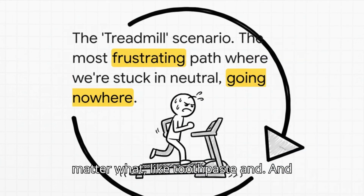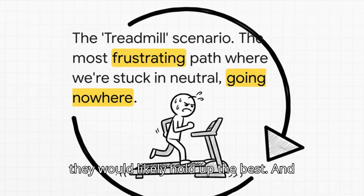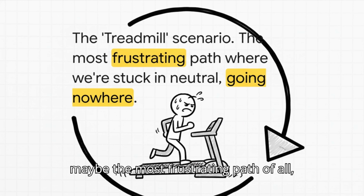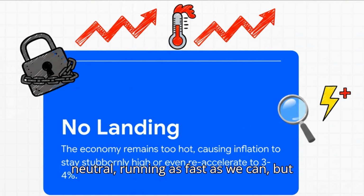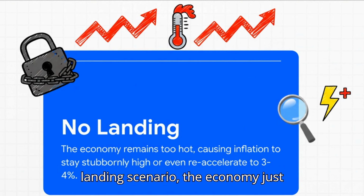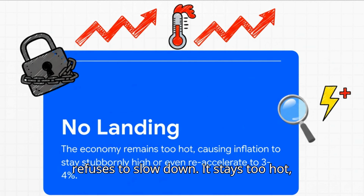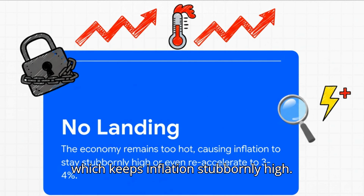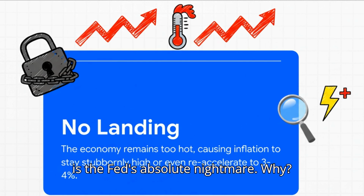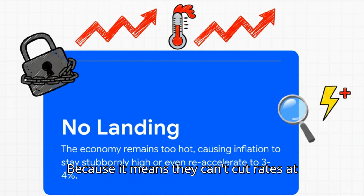And finally, let's look at the third and maybe the most frustrating path of all, the one where we're just stuck in neutral, running as fast as we can, but going absolutely nowhere. So in this no-landing scenario, the economy just refuses to slow down. It stays too hot, which keeps inflation stubbornly high, maybe even starting to creep back up. This is the Fed's absolute nightmare. Why? Because it means they can't cut rates at all. Their hands are tied. They have to keep rates higher for longer, and maybe even think about hiking again.